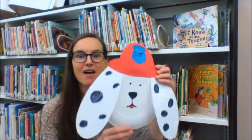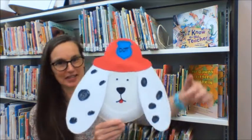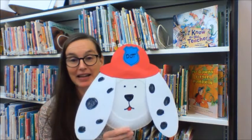and all the things that you need to make a fire dog. So all of the things that you need to make this are in the Take and Make activity bag. If you can just ask your adult to take you to the library, they can bring you here. You can pick up a Take and Make bag. You can check out some books while you're here too. And then you can go home and make those activities.